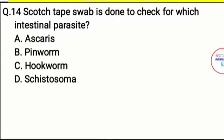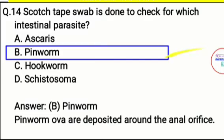Scotch tape swab is done to check for which intestinal parasite? Option A, ascariasis. Option B, pinworm. Option C, hookworm. Option D, schistosoma. Correct answer is option B, pinworm. Scotch tape swab is done to check intestinal parasite pinworm. Pinworm ova are deposited around the anal orifice.